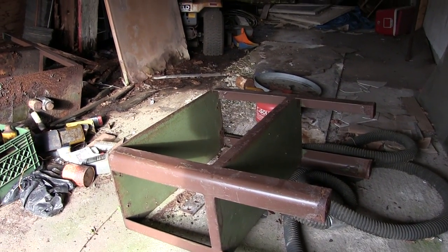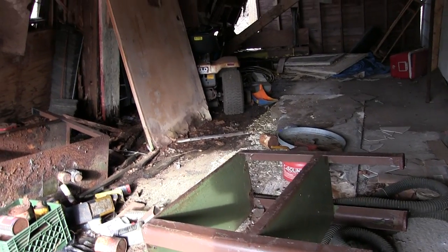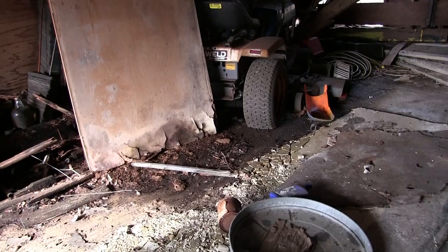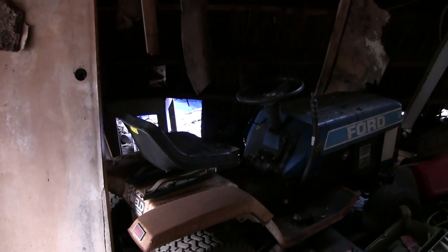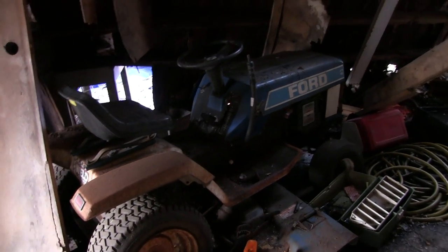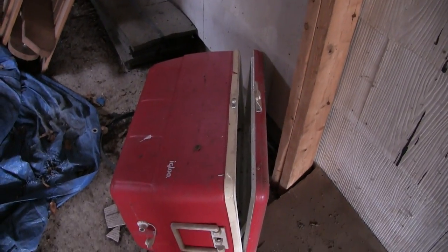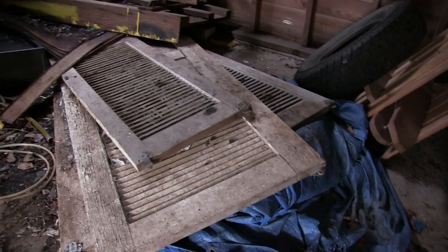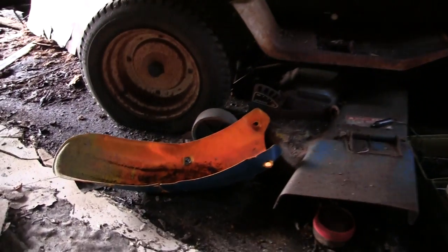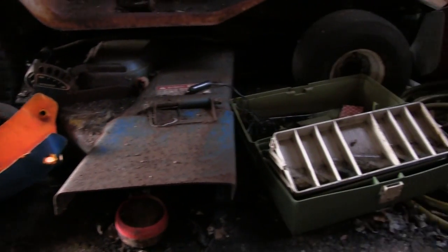It's an old workbench. This whole building collapsed here. Some little plate glass, gas can, lawnmower. It's a Ford Briggs and Stratton lawnmower. An old igloo cooler. Some really, really cool vintage sliding doors, fender for a dirt bike, got a tackle box.